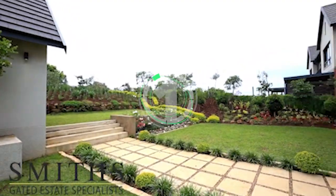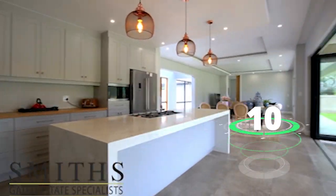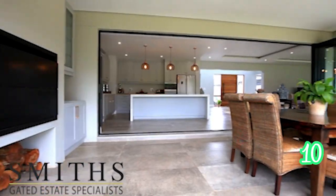And last but not least, still Cotswold Downs Golf Estate over here, a 4-bedroom, 5-bathroom and 3 garages. Of course, if privacy, space and only the best finishes are what you are looking for, this is definitely the home for you.